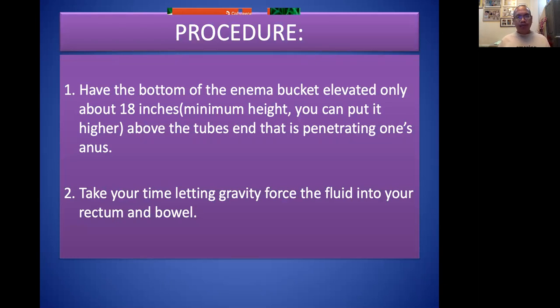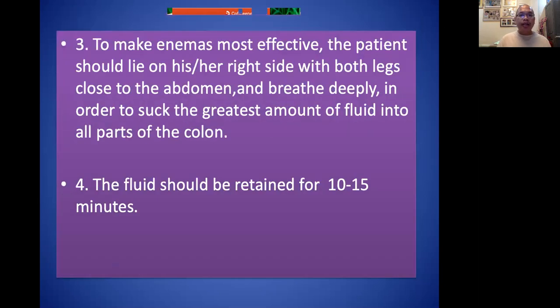You have the bottom of the enema bucket elevated about 18 inches minimum height. You can make it higher if you like. The higher it is raised, the faster it drains. Take your time, letting the gravity force the fluid into your rectum and your bowel. And the position is you should be lying on your right side with both of your knees close to your chest.